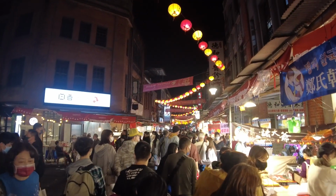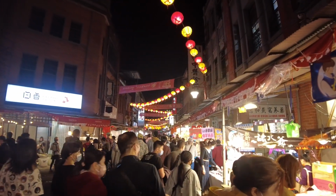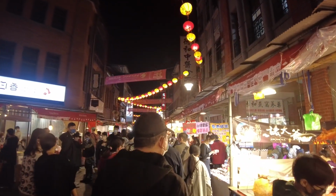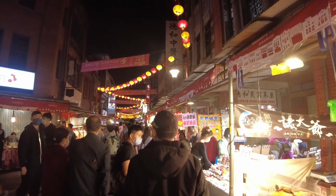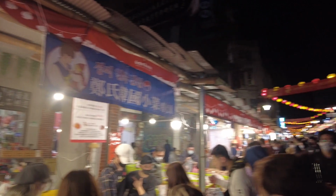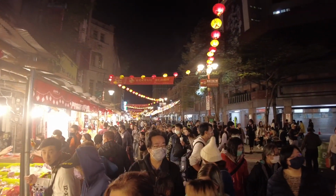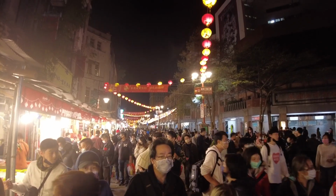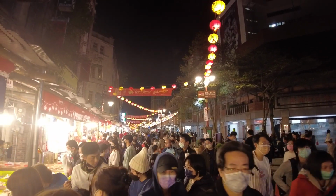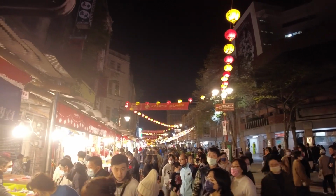The road down here, this actually looks like the starting point. So it looks like I've gone to the middle and walked back to the starting point. And then further down that way, I don't know if you can make it out in the camera, the market goes all the way down the street. So I'm gonna head all the way down there too.